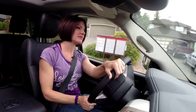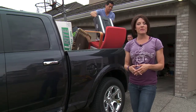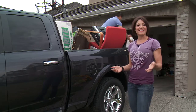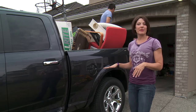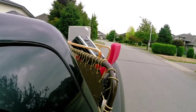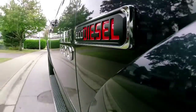Well, here we are now at the other Brian's house to load up some more junk. And it's not junk! I also want to point out at this time that the Ram is now offered with an optional suspension that will lower the rear truck bed so it makes it easier for loading. Okay, we can all agree that Brian and Brian just might be the worst packers on the planet.